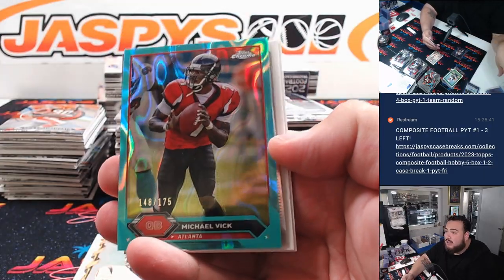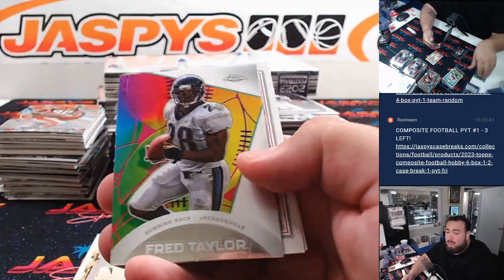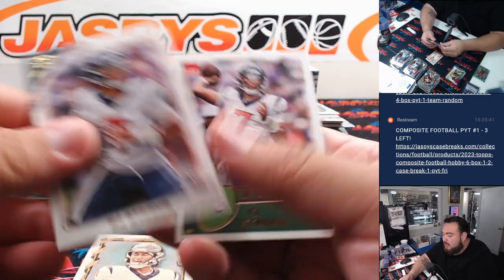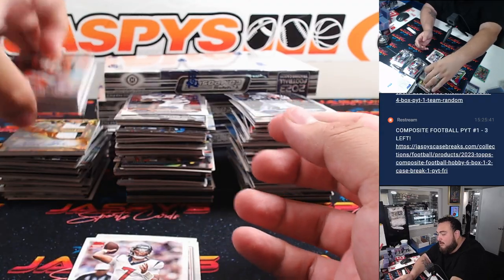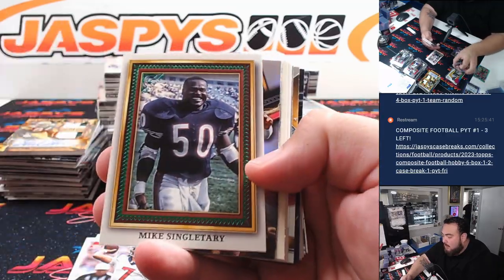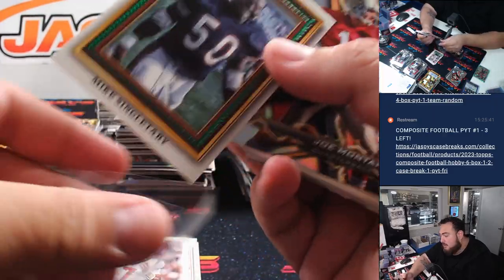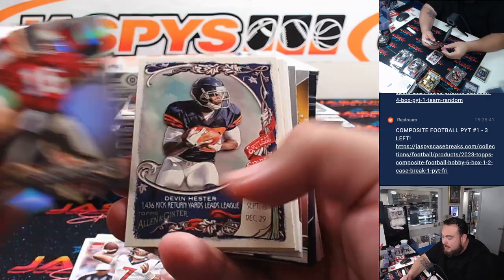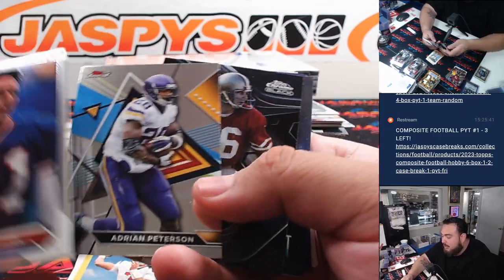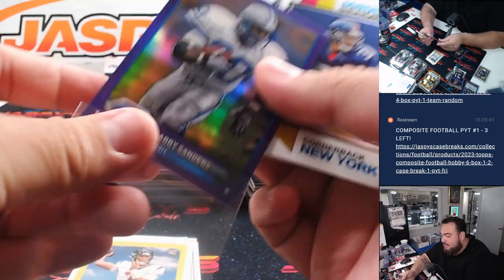A little Michael Vick to 175 from Topps Chrome. Atlanta. The Eagles have a really good chance. If I pull any Donovan McNabbs or Brian Westbrooks, guys, and you guys are willing to sell it to me, let me know. I'd be very interested in some of these. Mike Singletary, numbered to 250 there for the Bears. That's my kind of potty. A lot of CJ Strouds we're going to find in here. Got Barry Sanders to 275.